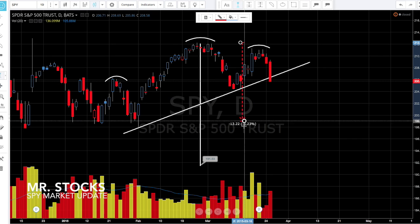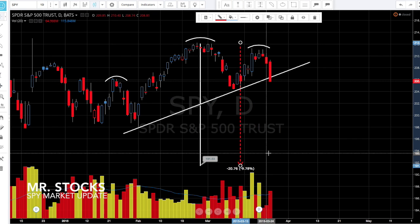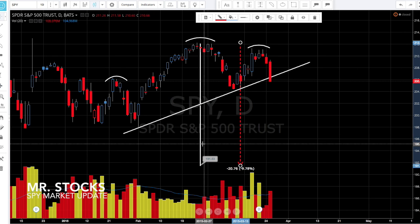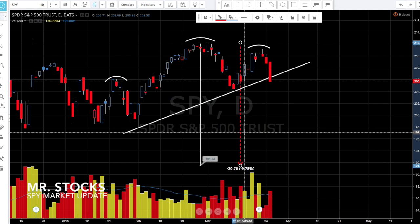You might be thinking, well, what does that have anything to do with price movement? How can this line determine where the market is going? You know, I really can't give you an answer. I just know that I've observed this pattern over and over and over, and it's pretty darn effective in terms of describing what the potential downside is. So I'll show you examples of that.